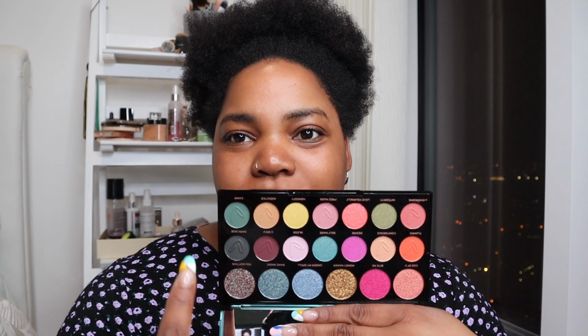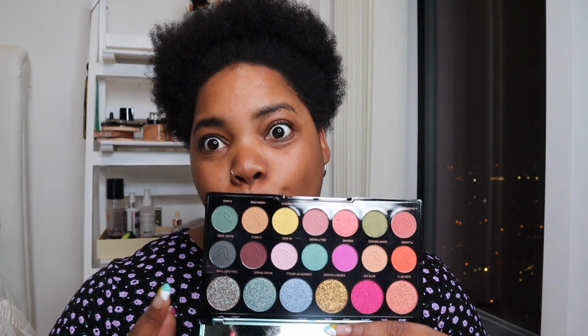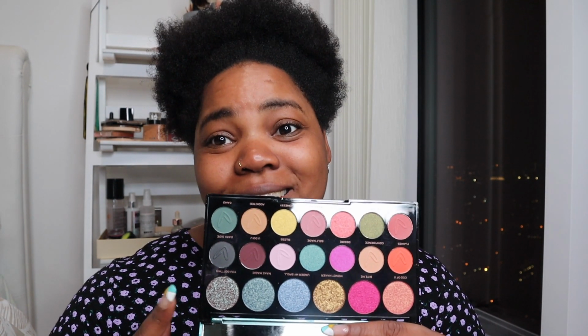Let's start with these shades. So we've got 14 shades here that are just like your average mattes with a few shimmers. And then we've got this top row. Let's talk about this for a second. Oh, wow. Yes. I think a few of them are poured.